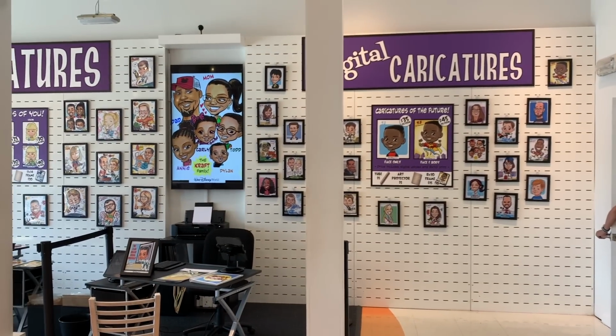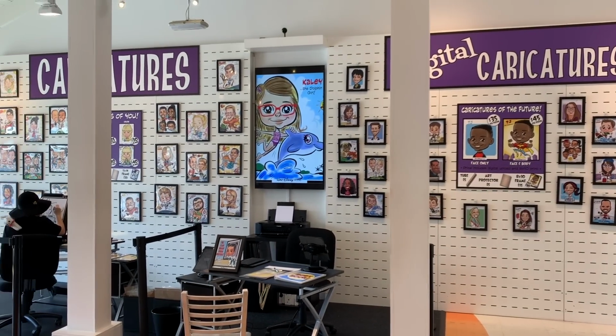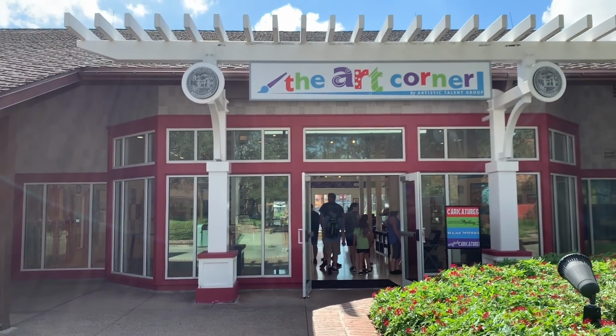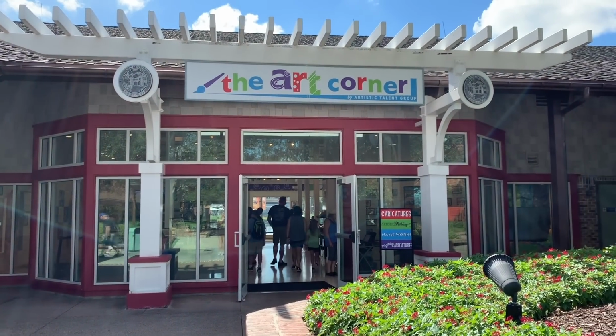Just keep in mind that you will have to wait about 30 minutes before you can take your art with you, since it's definitely going to need to dry before it's travel ready. But after half an hour has passed, you can pick it up from the Art Corner and it should be good to go.